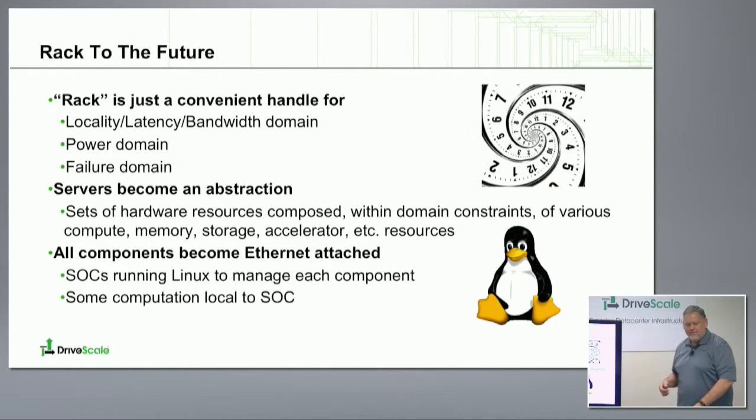So we talked a lot about the rack. Rack is really just a convenient handle for the different domains that you have to worry about when you assemble your clusters. Primarily, what we call the bandwidth domain: what is the exact switch connectivity? It's important for bandwidth, latency, and locality, so that your overall bandwidth scales as you add racks. You don't add choke points anywhere like you would with a central storage system.